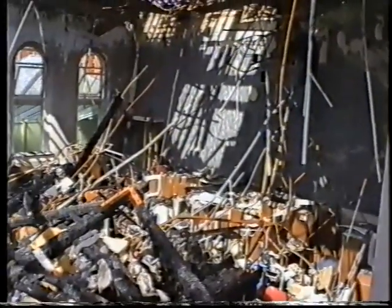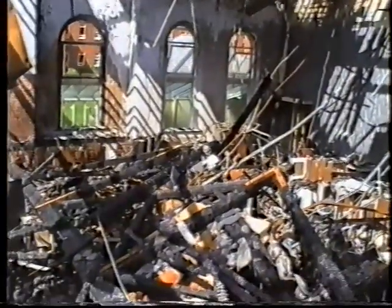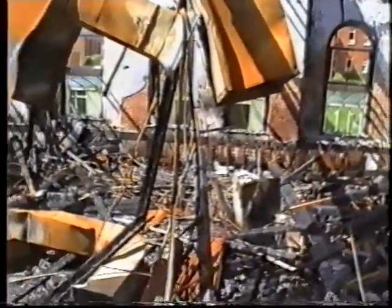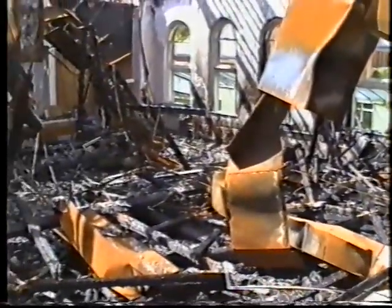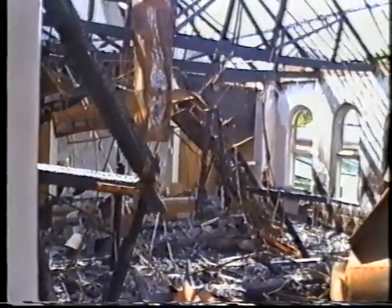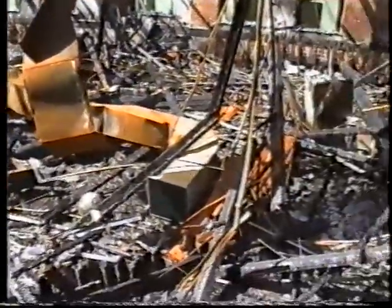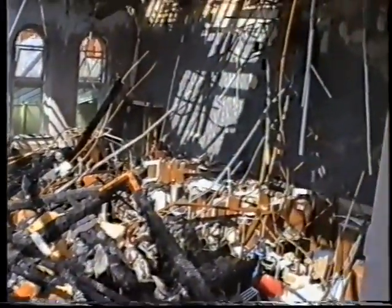Fire here about a year ago. I'm on the top of the building and I'm just panning around to let you see what the damage is like. This used to be a beautiful hall once. The best dance hall in the state, I would say, but just look at it now. Terrible. I suppose it doesn't matter a lot because it'll all be pulled down quickly.